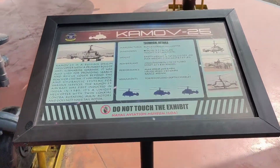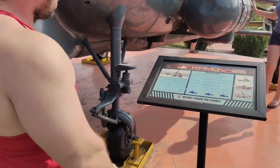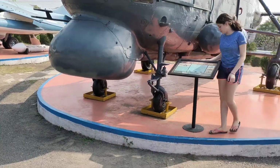So this is a Kamov 25. It's of Russian origin. Oh, it's a helicopter. A Russian helicopter. Liam, this is Russian.